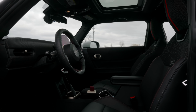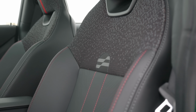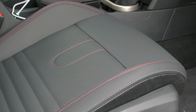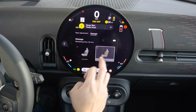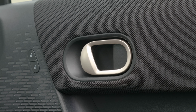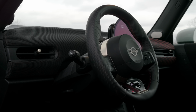Driver's seat. It is definitely short on the lumbar side, but lots and lots of adjustment. If you are taller or shorter, you should fit in this car, no problems. This car is essentially fully loaded, so it does get an optional massage function for the driver's seat. The other thing is touch points. It's a mixed bag. Your doors feel very nice. The actual steering wheel feels great.